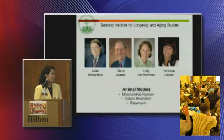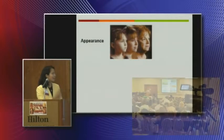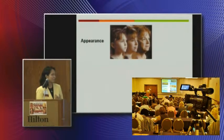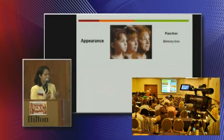And there is an anti-aging drug, rapamycin. It's also well known from the Barshop Institute. I will also show you some studies showing how rapamycin can restore the vascular function in Alzheimer's disease. Okay, so this is the background of myself and the study we're doing here. Now come to the topic about aging. We know that aging can be obviously observed from appearance, right? You can easily tell who is younger and who is older. So from the outside, we can see it from appearance, and we also know that one of the major function losses is memory loss.